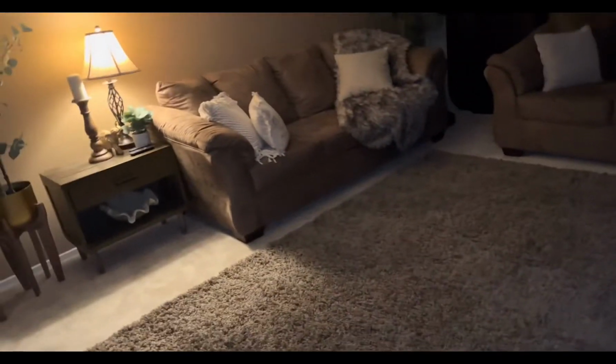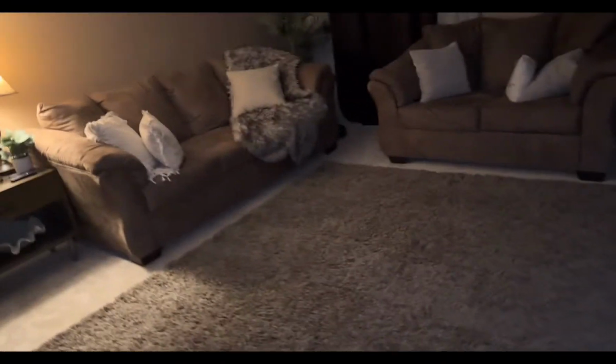Carpet or rug, it was 8x10 and it was on sale for like $140. I was like, dang, rugs this big would be like $500 something. I just looked up brown rugs and I love the way it looks too.